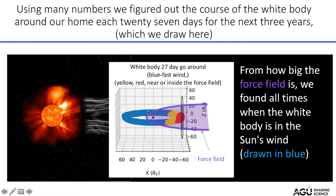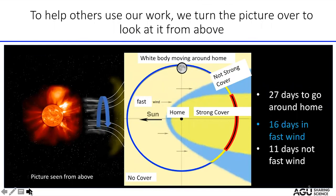When the white body in space is in the blue area, the tiny life forms moving with it will be outside of the force field. To help others use our work, we turn the picture over to look at it from above. Here is the white body moving around our home. It takes 27 days to go around.